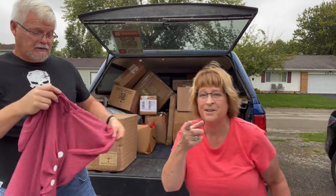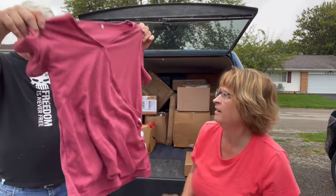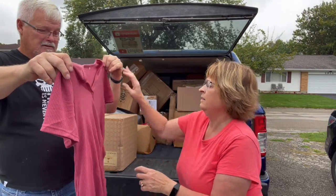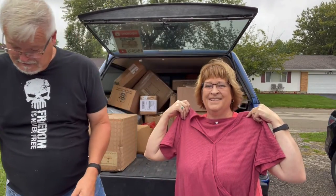Hey, tell us what you think it is. I like it. Kind of cute. But I do have to say, I can't wear it. I no longer wear an extra large.